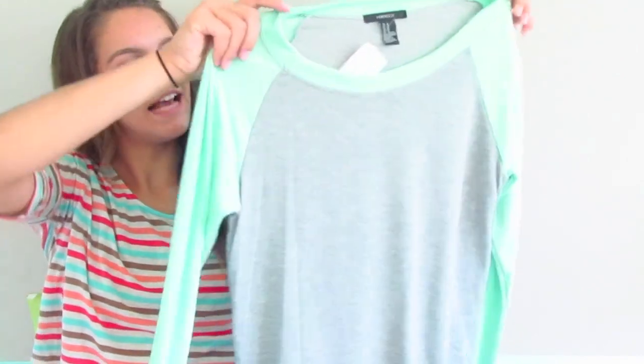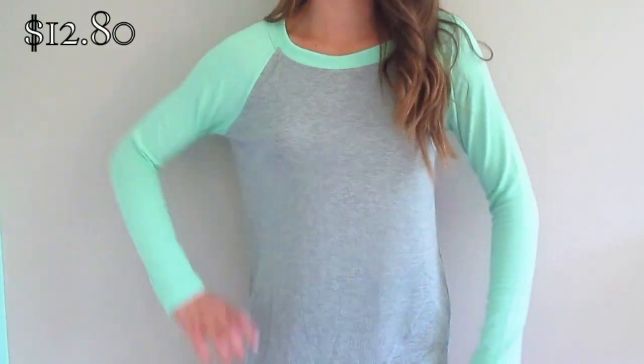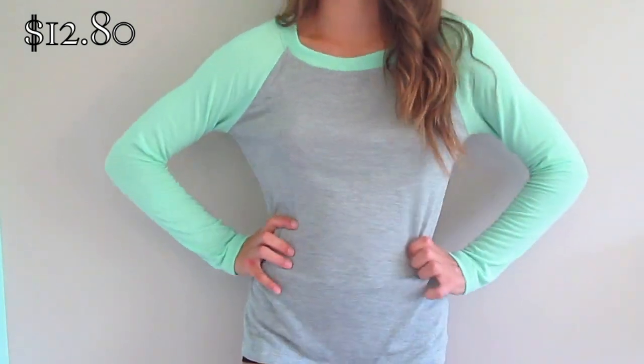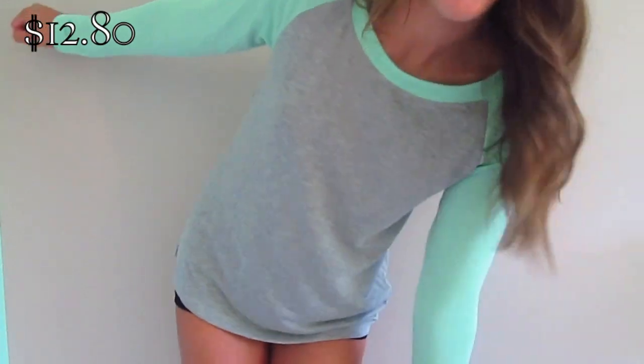So I didn't realize this was a baseball t-shirt until I got home, but the sleeves and neckline are all this gorgeous mint green color, and then the body is gray. The fabric is really comfortable. It's kind of light and loose, but still warm. And it was just really, really comfortable. So I had to buy it. Plus it's mint. Mint is my favorite color ever. Mint chocolate chip ice cream, mint nail polish, it's mint.